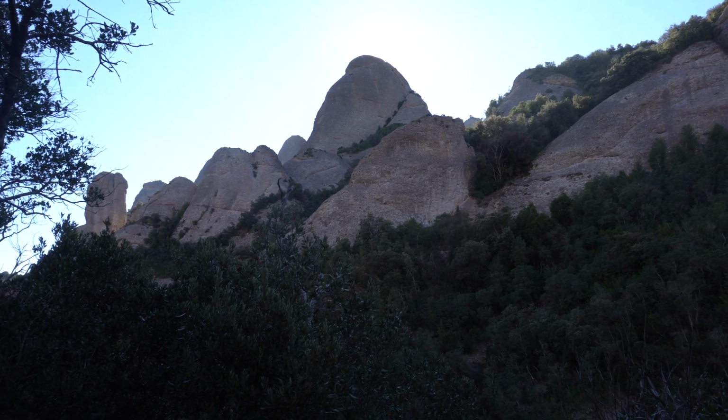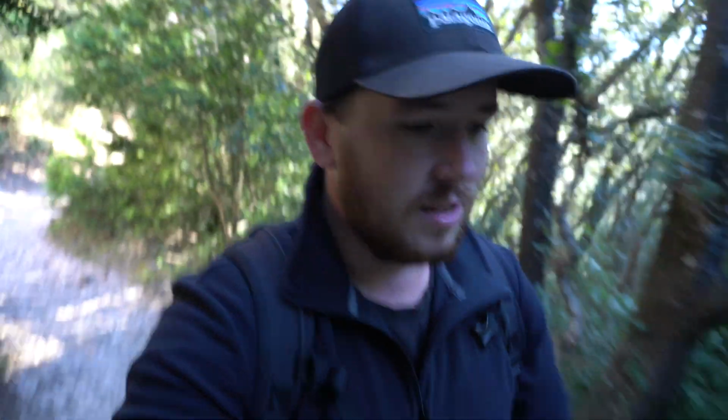Right, so I know it looks really nice and sunny out, but it's actually quite cold, and it's because we're quite high. It's about 1,000 meters up this mountain, and especially in the shade like now, it goes really, really, really cold, which is lovely, because otherwise I'd be sweating my tits off.